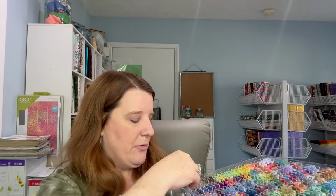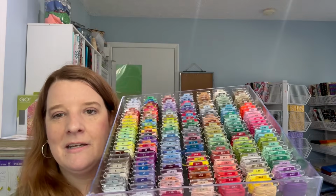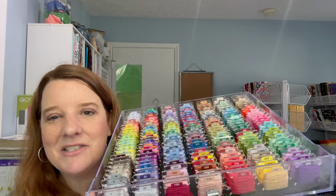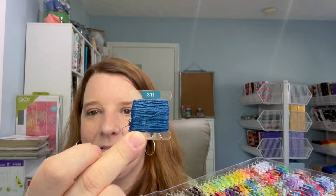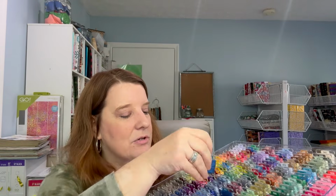It is in numeric order, and I love it. I was using the white bobbins and they were nice, but this is so much fancier and it looks so much better sitting on my table, especially since my stuff is out in the open, but no one really comes over to our house. Well, we have family stuff, but I usually put this stuff away when we have gatherings.